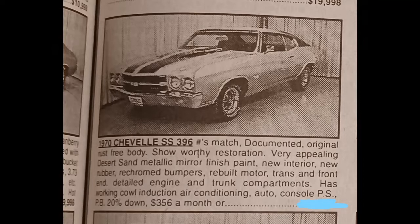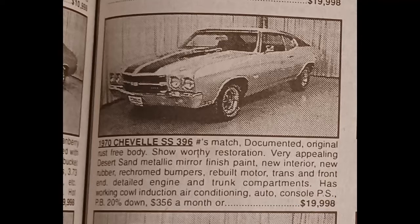We have a similar 1970 Chevelle SS with a numbers matching 396 automatic with Cal induction. This one is finished in desert sand metallic and appears to have a vinyl roof option, but it's really hard to tell for sure on a 20-year-old black and white pic. What we can know for sure is the asking price, which is a scant $19,998, which is about 1/4 the price of the 2021 ad.